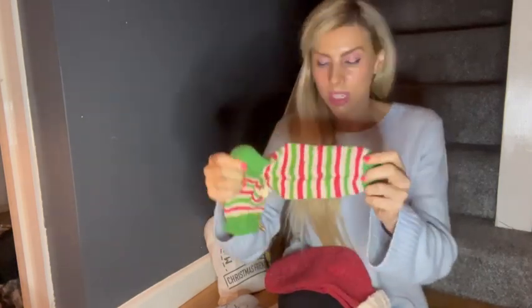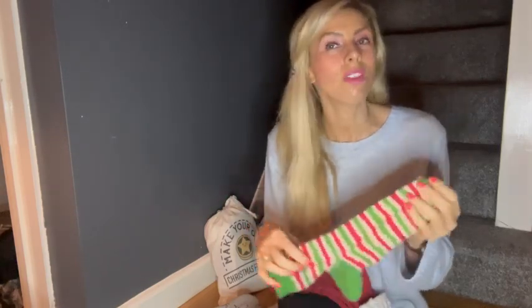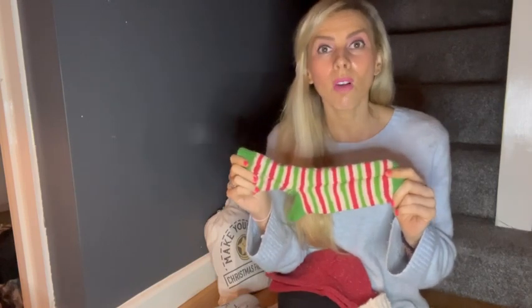Now I did have this on a sock blocker, but I've actually taken it off because it doesn't fit, and I've ordered a larger one that's going to be arriving in January, and it's an adjustable one.